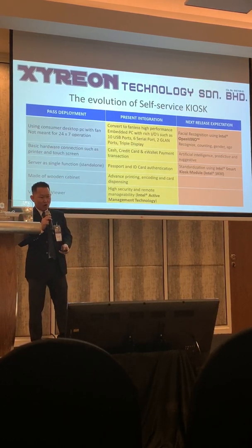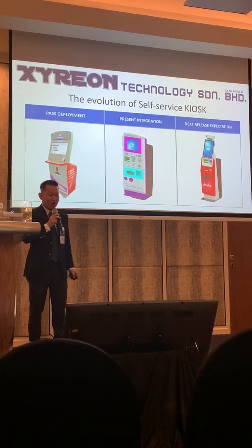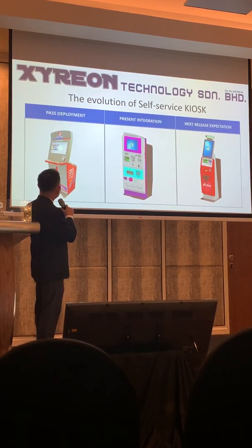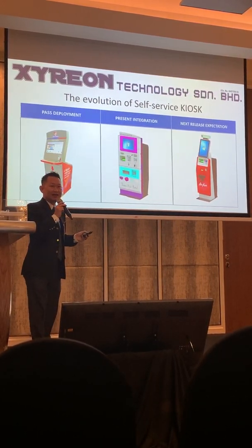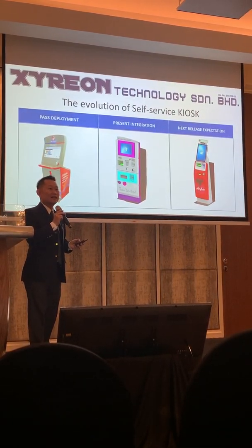Coming back to the main topic, here are some of the kiosks. If you can see here, we have past deployments: just a kiosk with a touchscreen, keyboard and a printer. That's it. If you have used this kiosk before, it's across all the TNB outlets.